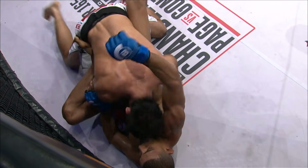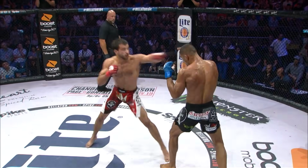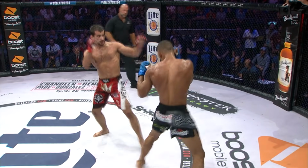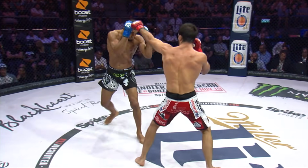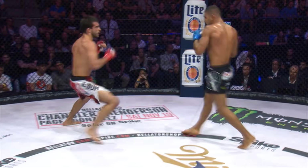Baby Joe's got to be kicking himself for missing weight. That would have been his title shot. Rory McDonald is waiting in the wings. See, Jimmy, both of us have Koreshkov up 2-0. Despite those leg kicks he took early in round 2.